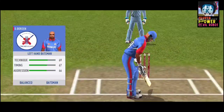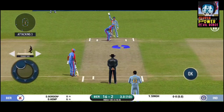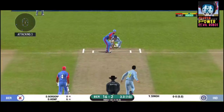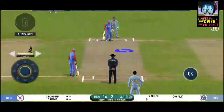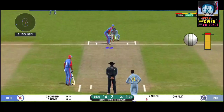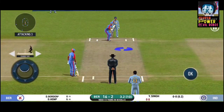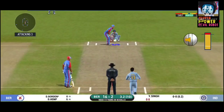Spinner into the action from the other end. Batsman getting ready to face his first ball. He should look to get his eye in before trying something extravagant. Batsman can't find the gap, hits straight to the fielder. The field has been opened and the batsman should be looking to get those easy singles.